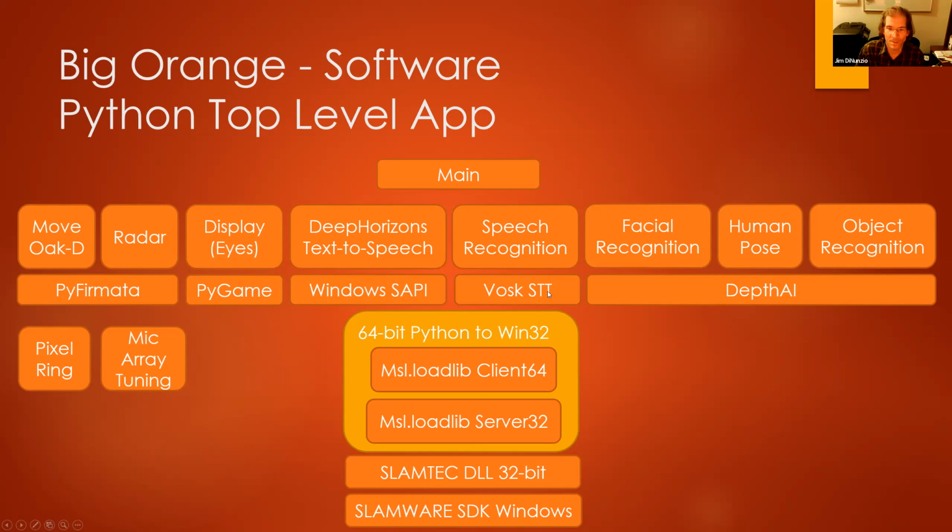Speech recognition is done with Vosk, a very popular, very good system that I adopted recently. Windows SAPI is used for the text-to-speech. Pygame, as Scott also uses, is for my display. PyFirmata, as I was just talking about, is the client side that talks to the Arduino Firmata on the microcontroller side. So this system has two microcontrollers, one on board the Panda and one on board the Slamtech. And then you have things like the pixel ring and the microphone array.